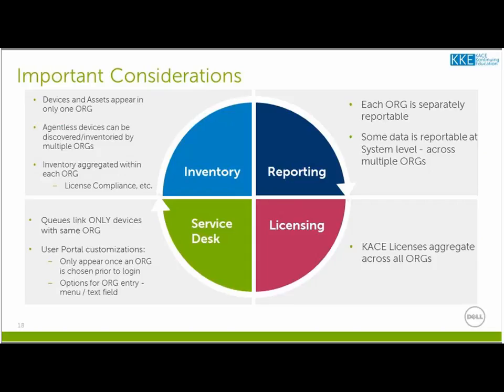So the important considerations, and I'm going to go in a clockwise circle here, starting on the top left. I'm going to end up on service desk because we're going to need to explain that a little bit more.